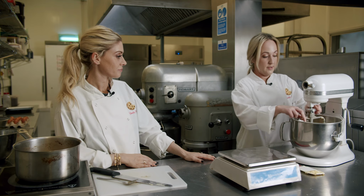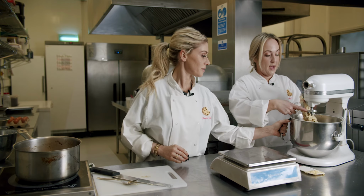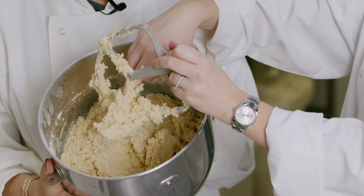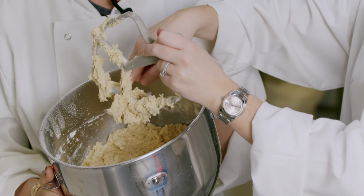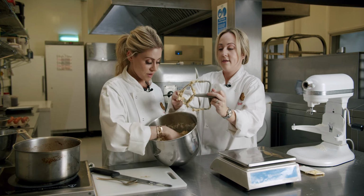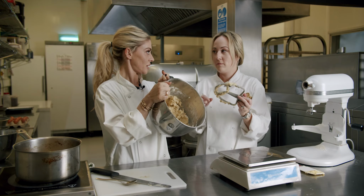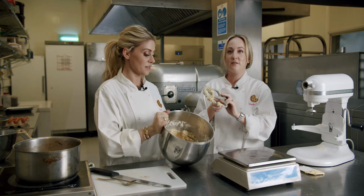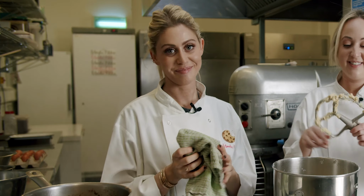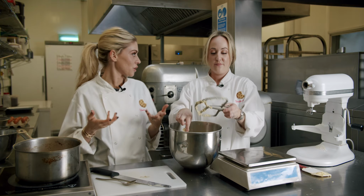So our cookie dough is formed. Just going to get the bits off of the paddle. Let me show them what this looks like. So it's a little bit like a harder cake mix basically, with less eggs. Nice. Do you need anything else? Nope. Eating raw eggs? Well done. Don't do that at home, but maybe do. It's delicious. So moreish. Yeah, but cookie dough is.